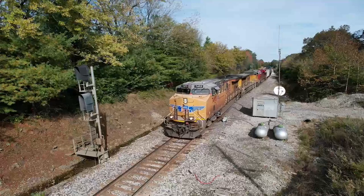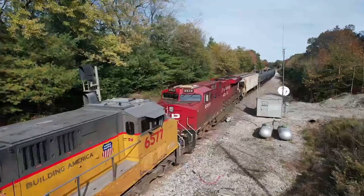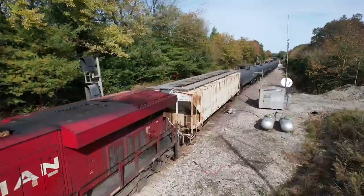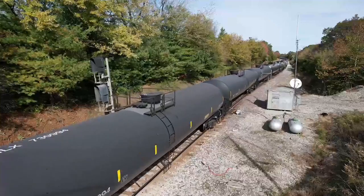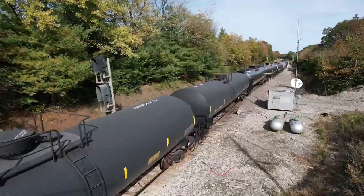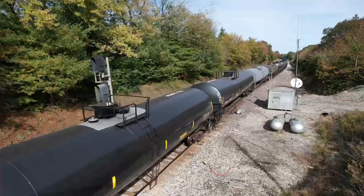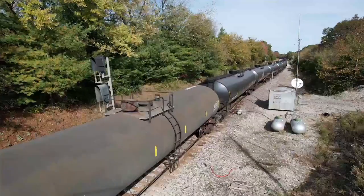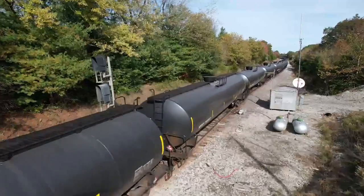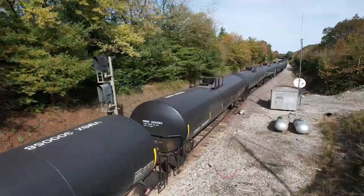CSX K423 southbound at South Kelly, Kentucky on the Henderson Subdivision. It is a loaded ethanol train.